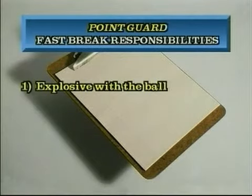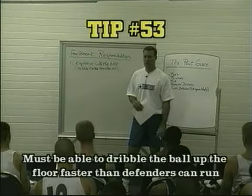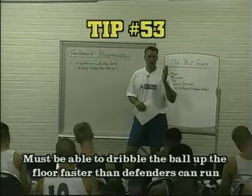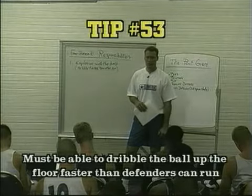Let's talk about fast break responsibilities. You have to be explosive with the ball. You have to be able to dribble the ball up the floor faster than most defenders can run. Is that pretty fast? What players have you ever seen with that kind of speed?